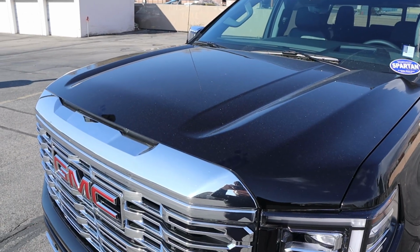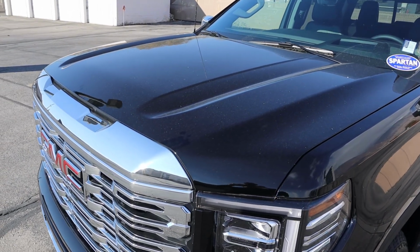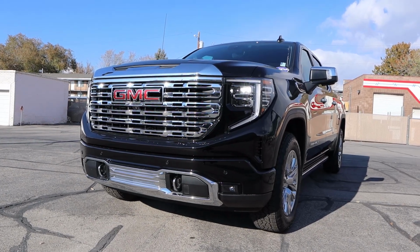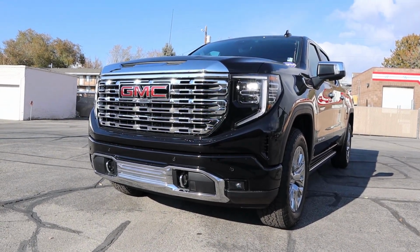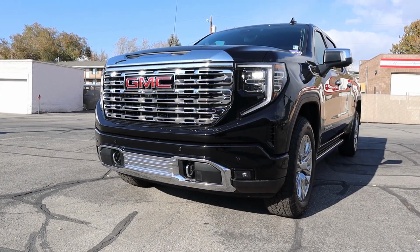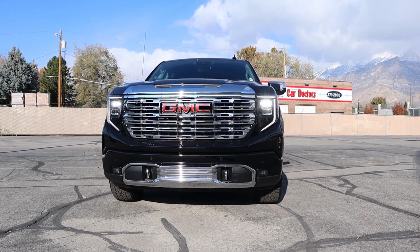So starting with the hood, notice how it's raised there in the center and it kind of dips down on either side a little bit and then it goes up yet again. Definitely a distinctive look for the Sierra. And then coming down below, look how massive this chrome grille is. You do have a camera there at the bottom of the GMC logo. You've got these C-shaped LED accent lights or daytime running lights, whatever you want to call them, LED headlamps. We've got the parking sensors on the front end with the chrome tow hooks. And then pulling it all together, I'm a big fan of the Sierra's new front end styling.